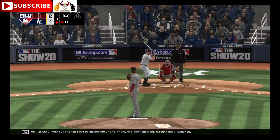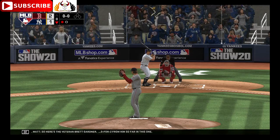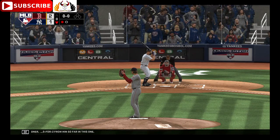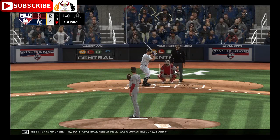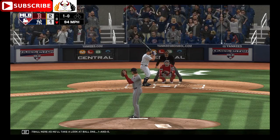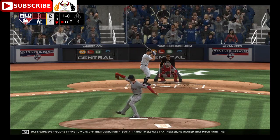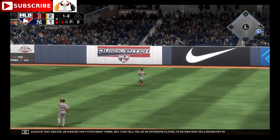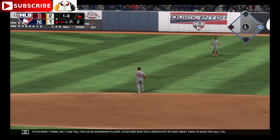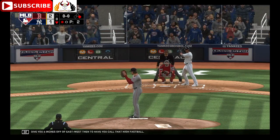So here's the veteran Brett Gardner. 0 for 2 from him so far in this one. First pitch coming. Here it is. A fastball here as he'll take a look at ball 1. 1-0. In today's game, everybody's trying to work off the mound north-south, trying to elevate that heater. He wanted that pitch right there, but I can tell you as an offensive player, I'd rather give you 6 inches off east-west than to have you call that high fastball.